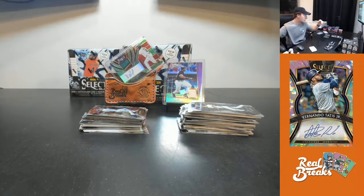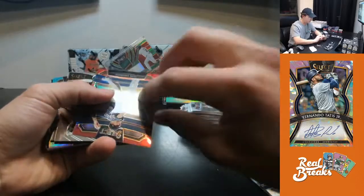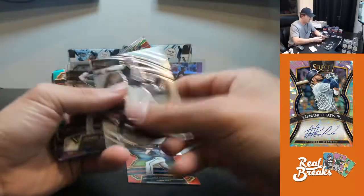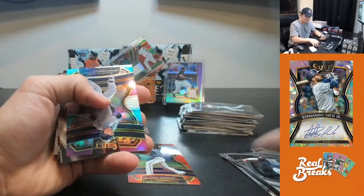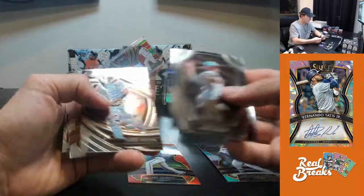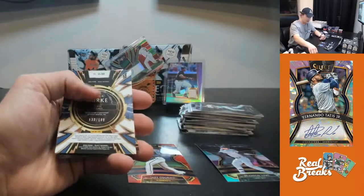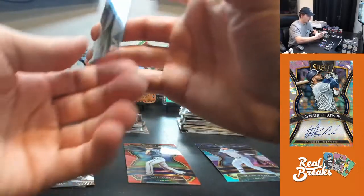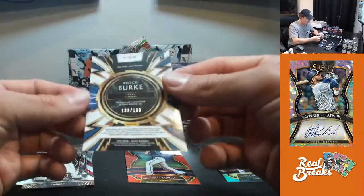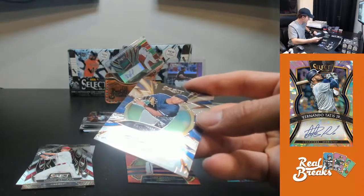All right, box number two. Jake Odorizzi out of 199. Looks like a red base. Brandon Lowe, tricolor. That's sweet. Love those unis. And we got an auto here. Brock Burke. I believe this is the Flash parallel, or insert. Brock Burke going to the Rangers.